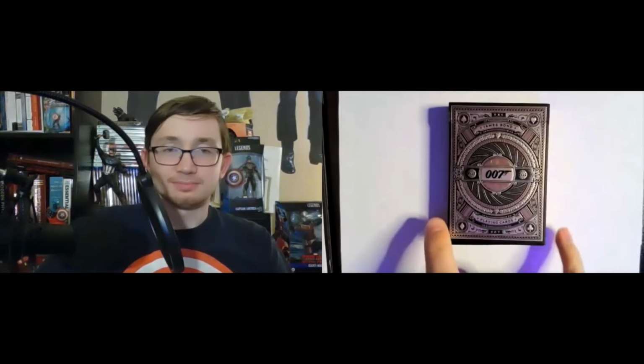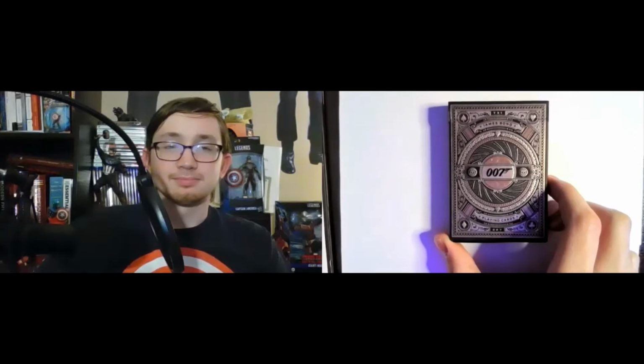I thought David Blaine's deck, every single court card is a special person in his life. So he's the king of spades, and the queen of hearts was his mom, and he has a lot of his magician friends. So all their faces are on the cards. So that is deck number one, and they do a really good job with the cases as well.